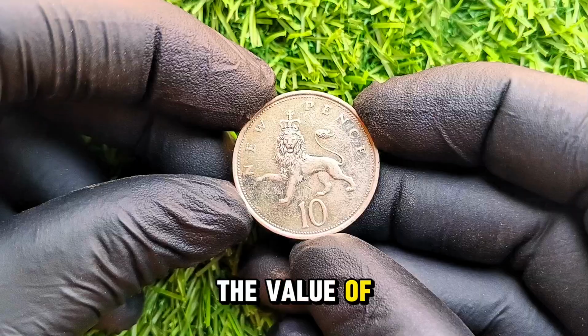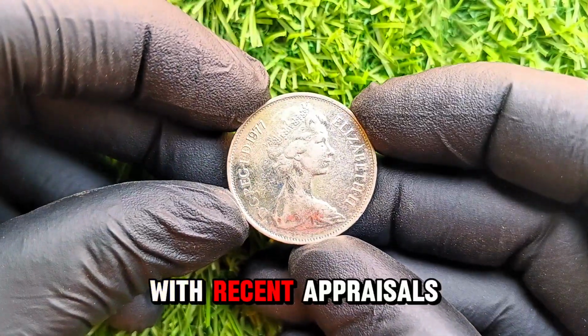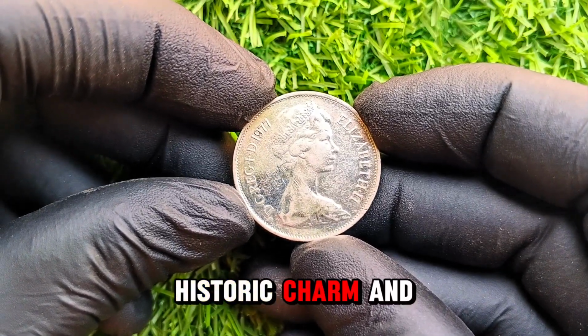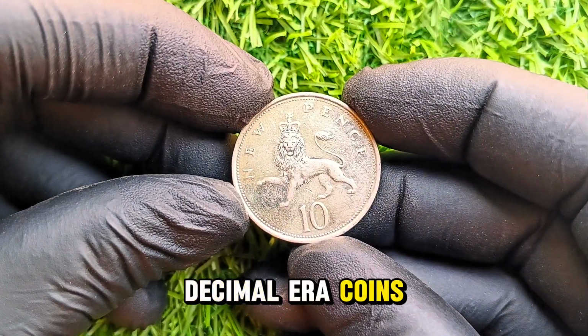In 1977, the value of this extraordinary 10-pence coin has reached astonishing heights, with recent appraisals estimating it at around $2 million. Its combination of rarity, historic charm, and flawless preservation has made it one of the most desirable decimal-era coins ever struck in Britain.